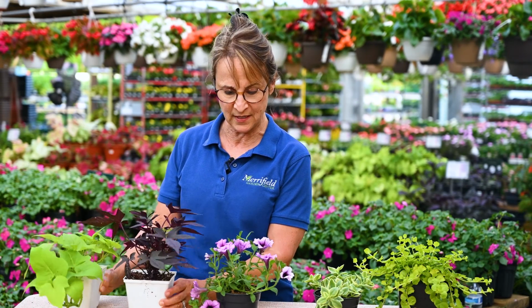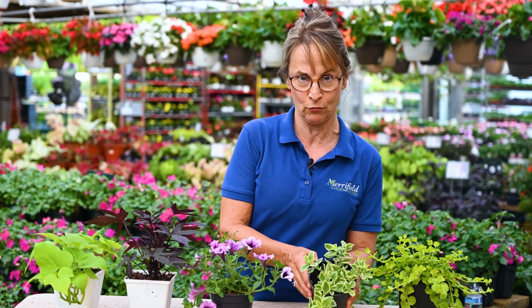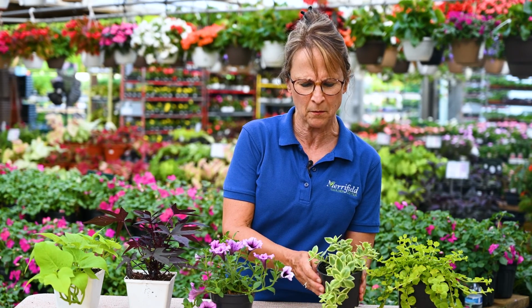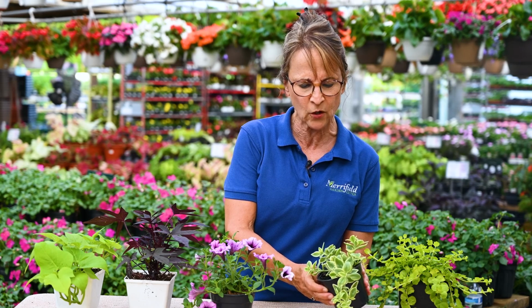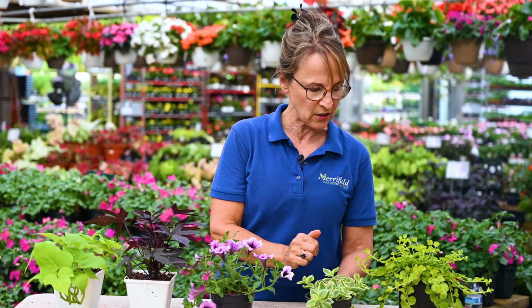This is sweet potato vine, both in green and burgundy. This is a petunia. These wonderful petunias come in lots and lots of different colors. This is mezu. Mezu is a really very pretty, variegated light green, dark green, sort of like a succulent plant, and you'll have a little red flower that pops out every once in a while.